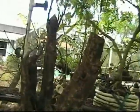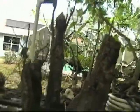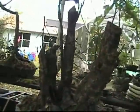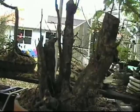This here is the real heartbreaker. This is my nice big giant Ming tree that I dug out of the ground and planted, and the cold weather just really nailed it. It was too heavy for me to move anywhere. It's in a big giant pot, so it had to stay out here in the cold weather. I'm just hoping it'll rebound and come back.